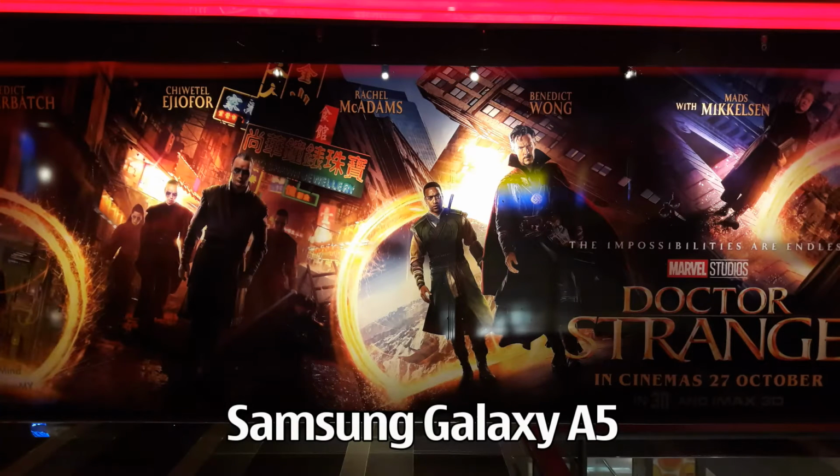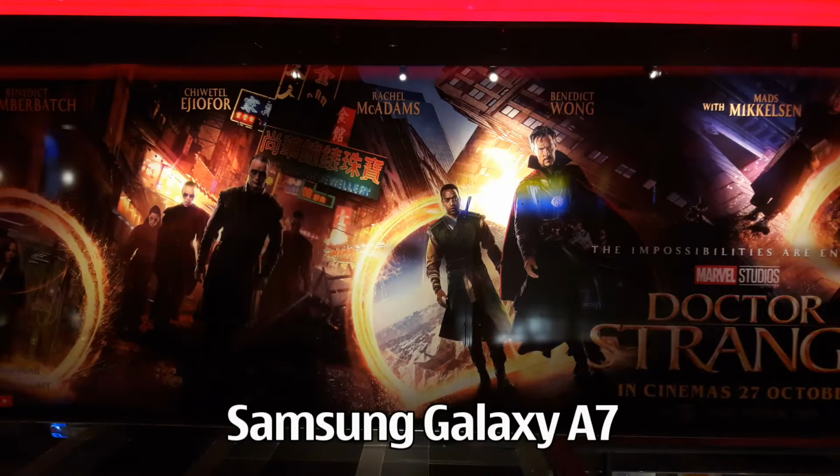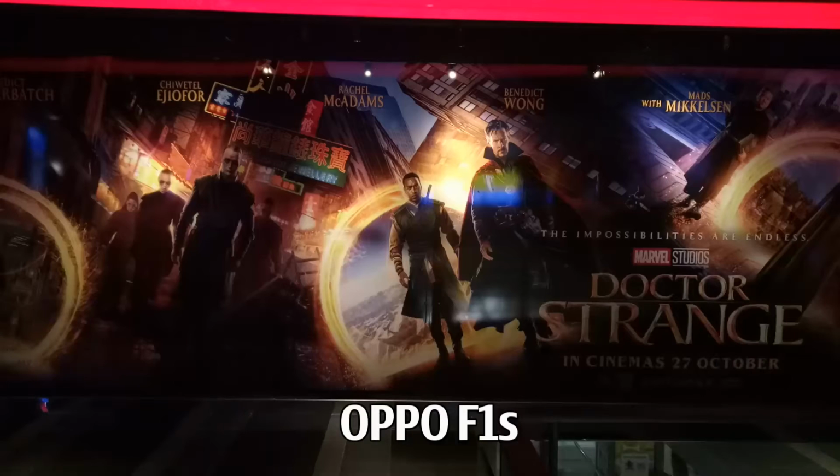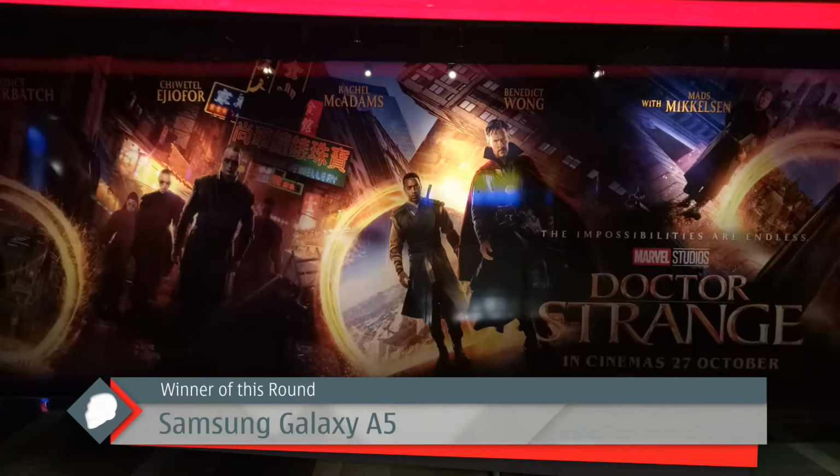We took this shot at a local cinema in Wanutama shopping mall. The area itself was pretty dark and the Samsung Galaxy A5 and A7 managed to produce a picture that looks great despite the bad lighting and is pretty accurate, with the A5 having a slight edge over the A7. The Zenfone 3 did what the Samsungs have been doing in every shot before, having it a bit too bright. The OPPO F1s on the other hand did capture it with the right lighting, but you can clearly see that the picture has noise. The winner of this round, the Samsung Galaxy A5.